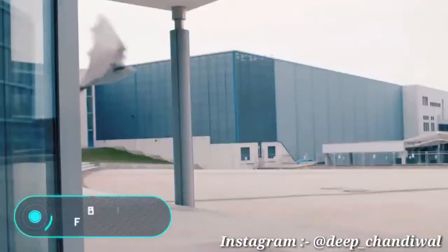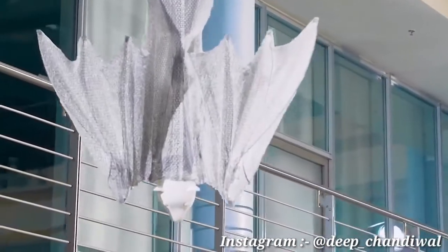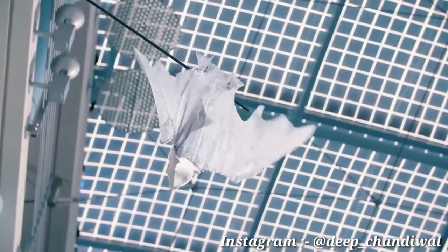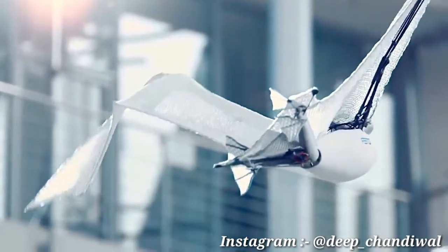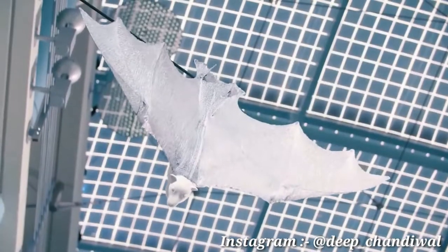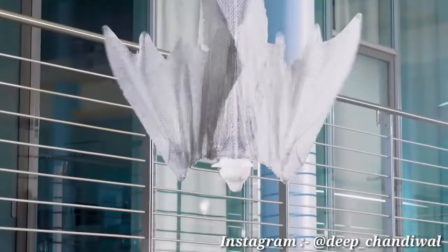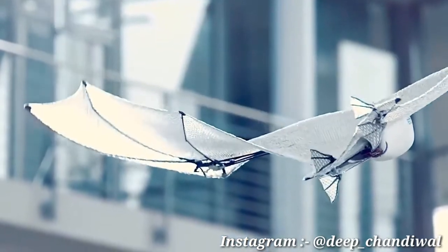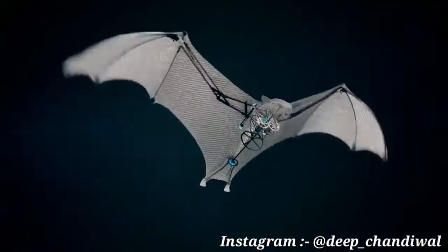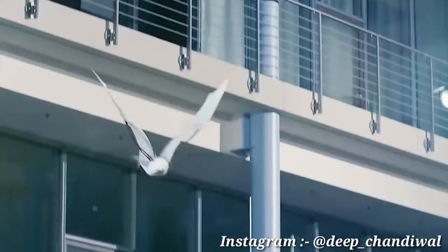Bionic Flying Fox. Festo is a German manufacturer of industrial equipment and automation systems. The robot you see on the screen is one of its specialist spin-off projects. During its creation, the engineers, as you can easily guess, were inspired by the mechanics of an animal's body, a flying fox. At rest, as well as in a state of activity, the robot simulates the movements of a flying fox almost identically.